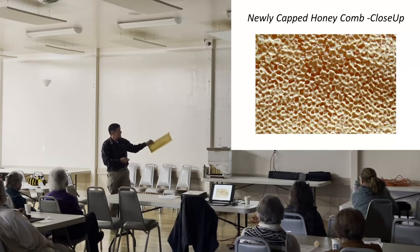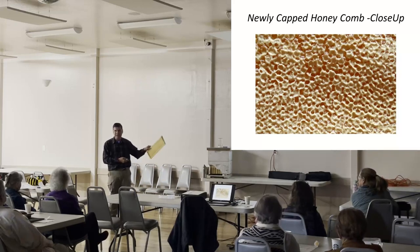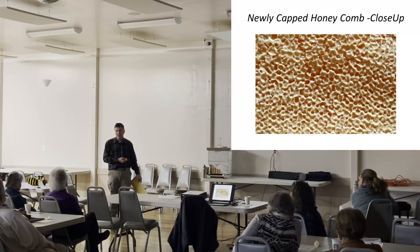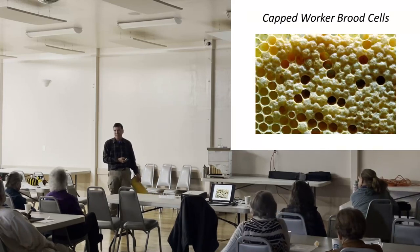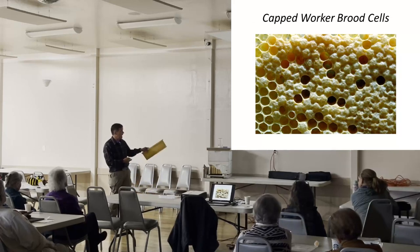So that is a typical capped honey, ready to go. When it's like that, that's when I want to get my honey. I don't want to get the ones with the open cells because there's just too much water in there. And the water content is where you could have some kind of spoilage and stuff. So a lot of beekeepers, if they take it early, they're not getting the proper honey.